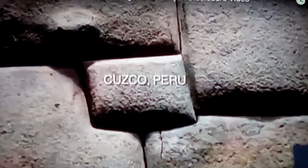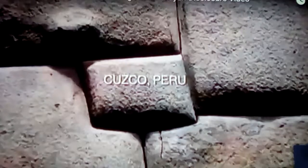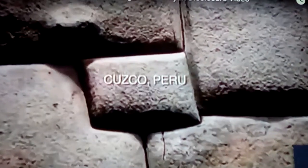Each one seems to have a more and more cohesive look to each other, and you have inset stones like this that just aren't there for any reason. I mean, why would you have something like that over all these ancient sites, including in the ancient world in Baalbek?